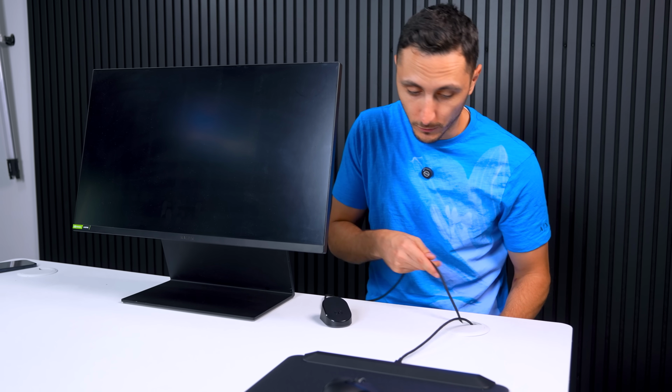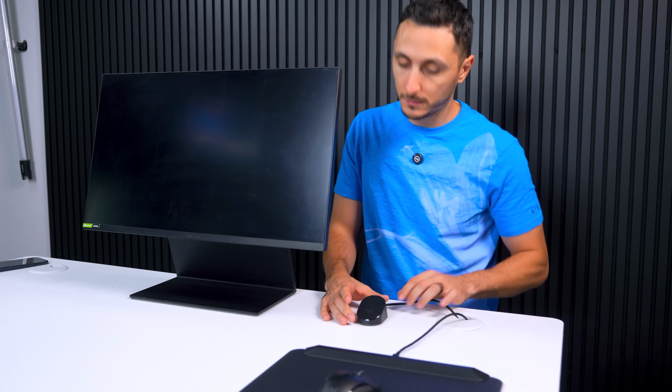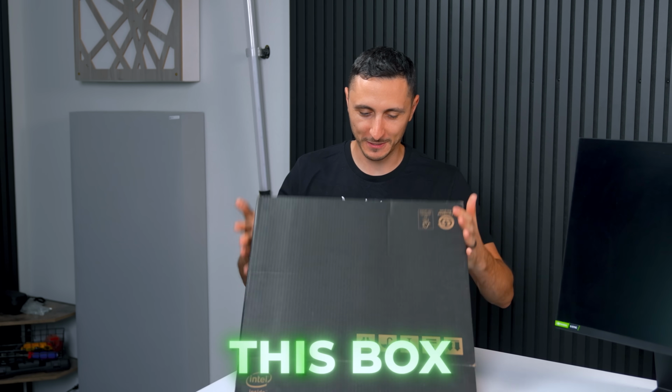This is all temporary until we put everything on the desk. That way I can visualize what it's gonna look like at the end. So we'll just keep it here for now. As far as what's gonna be powering the entire setup, it's actually gonna be right here in this box.